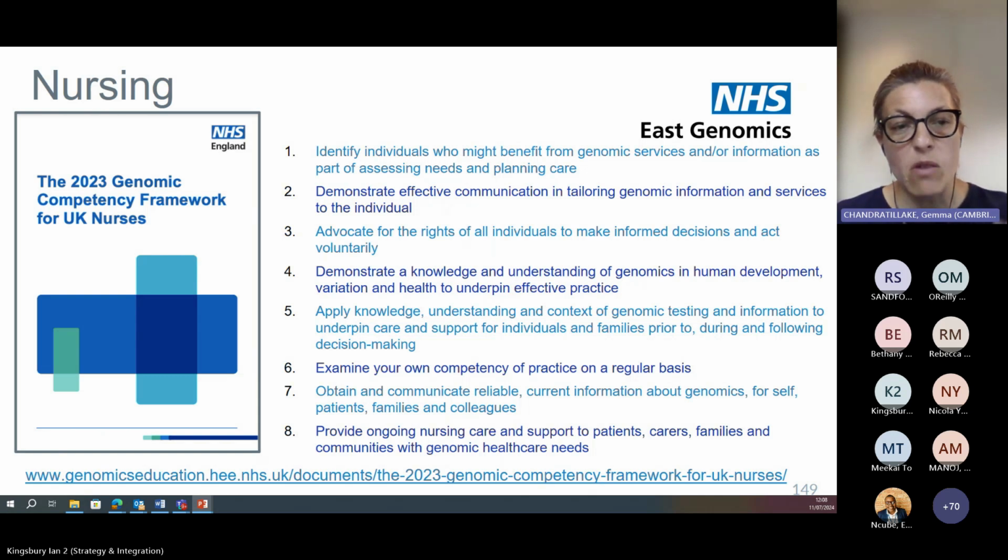This is really explaining what all nurses should know about genomics and how to be competent. However, we know from the work that we had done back in 2016 and 2021 that it's quite an issue to try and develop this in the workforce, because the people who are training the workforce of nurses don't necessarily have these competencies themselves. So it's quite challenging for them to train the nurses of the future and the nurses who are currently in post in these competencies. So we've also been looking at developing resources to support trainers.